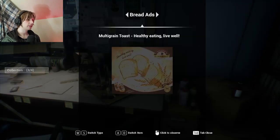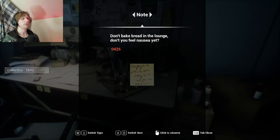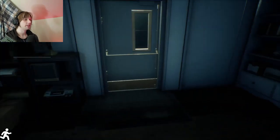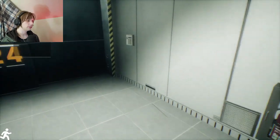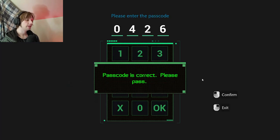0496, was it? 0426. That's what it is. Don't break bed in the lounge. Don't you feel nauseous yet? What on earth is happening? 0426. Passcode is correct.